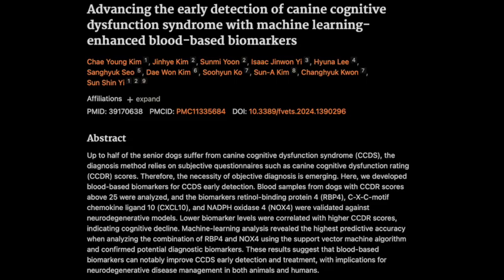I would have thought they'd be higher, like more of something bad. More inflammation, more damage. But it's the opposite. It really highlights the complexity of these biological processes. It's not just about the presence or absence of something, but about the balance, the delicate interplay of all these different molecules. And when that balance is disrupted, that's when things start to go wrong. That's when we see the cognitive decline. So if these biomarkers are indeed lower in dogs with CCDS, does that mean that boosting their levels could be a potential treatment strategy?